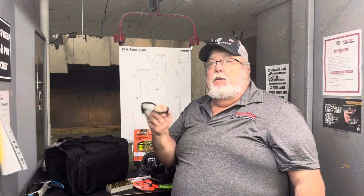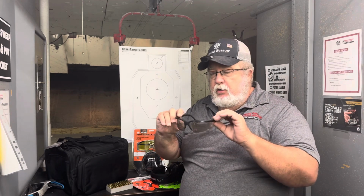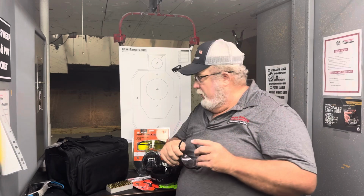Safety glasses, if you feel like you want to protect your eyes a little better, they make cover glasses that go over top of your glasses. But I highly recommend if you need glasses to see, you need to wear your glasses and protect them with safety wear if you need to. If you don't, always make sure you wear safety glasses in the range.